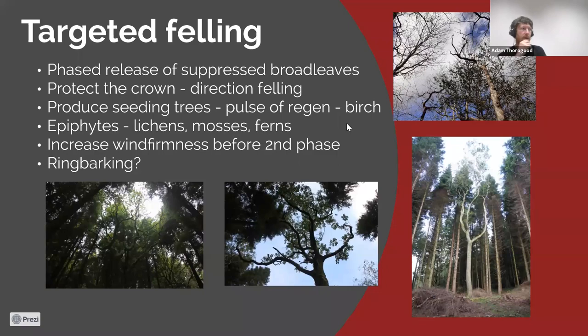But it's important to bear in mind that some of these mature broadleaves might be supporting epiphytic plants, so plants that grow in trees. So we might have lichens, mosses, or ferns, some of which might be quite rare, especially within the SAC, especially within other designated sites and triple SIs. So if we open up too quickly, we might really change the moisture regime, the humidity of the site. So that's another reason why we call this phased release. It should be done in a gradual way in order to not shock the tree and its associated ecologies.